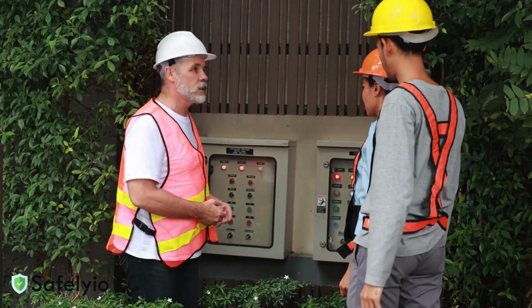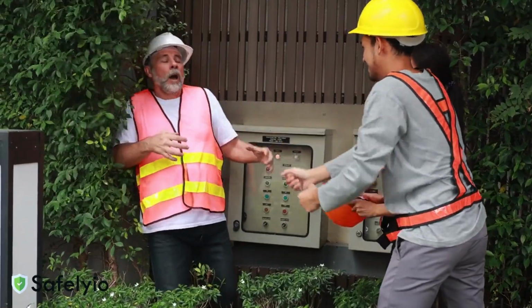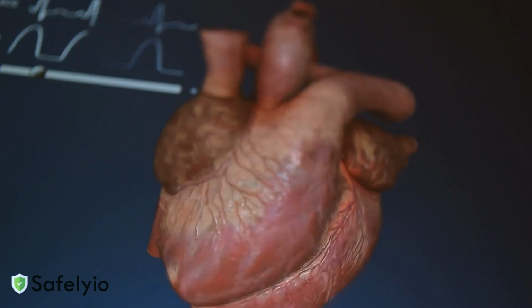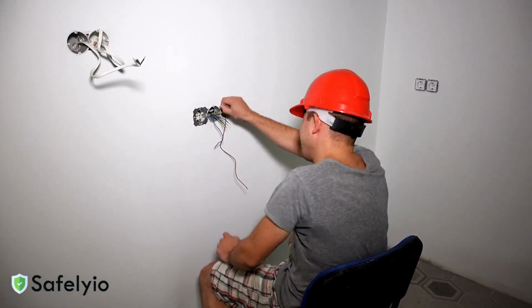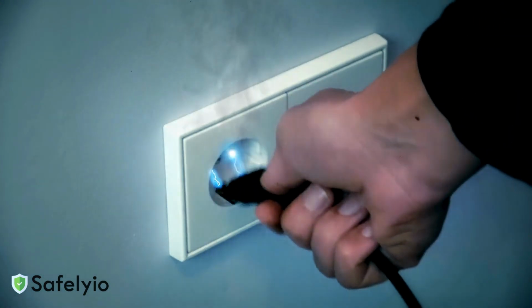Imagine working on a job site, installing a fixture or troubleshooting a power panel, when suddenly, bam! A jolt of electricity surges through the body. The heart races, muscles lock up, and within seconds, serious injury, or worse, has already happened. Electrocution is one of the leading causes of death in the construction industry. In fact, thousands of workers are injured or killed every year because of avoidable electrical hazards.